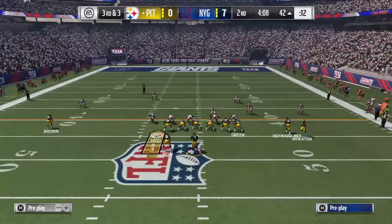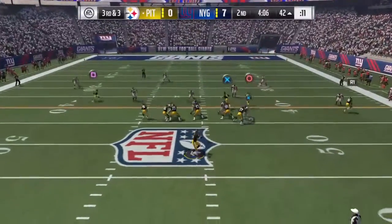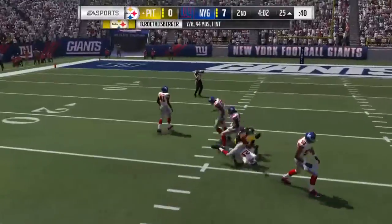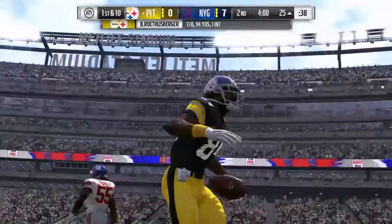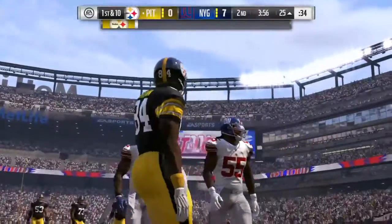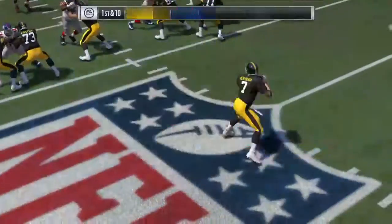He's so good at that, isn't he? I think he knew right away that he wasn't going to get to his primary guy. I think he read that as soon as he got to the line of scrimmage, knew where the pressure was going to come from, and said, I know how to beat that, and that's what he did. There's no doubt about it. That's just one of the best connections in the league.